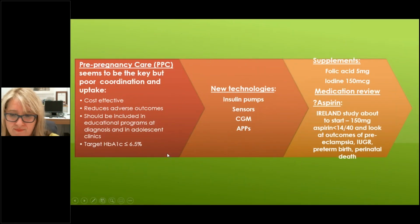Okay, so the absolute key is pre-pregnancy care. It's vital. There is an absolute ton of evidence that it makes a difference to reducing health outcomes for women and these babies, and therefore it makes sense that it's cost effective as well. It's cost saving as well. So for both of those reasons, we strongly recommend pre-pregnancy care for both women's health and also for the health system. It's therefore advised that pre-pregnancy care should be involved in all educational programs for women with pregestational diabetes and in the adolescent clinic, so ideally starting when they're teenagers.